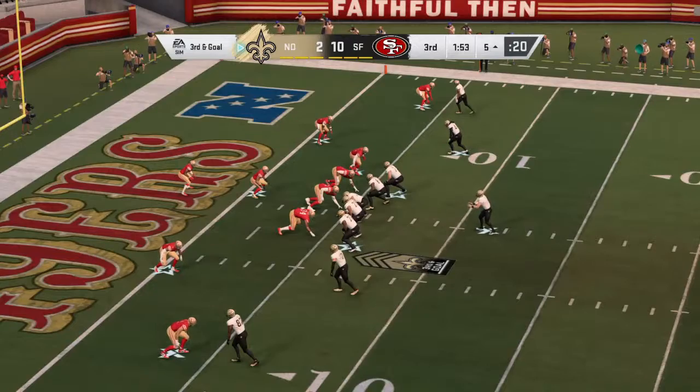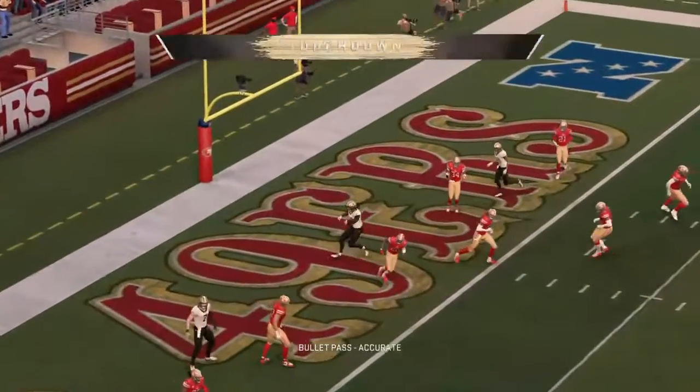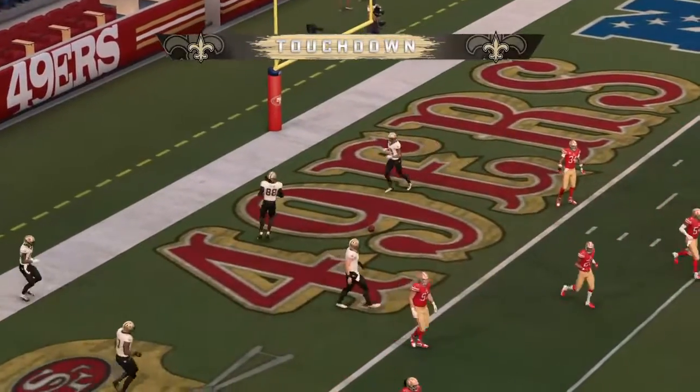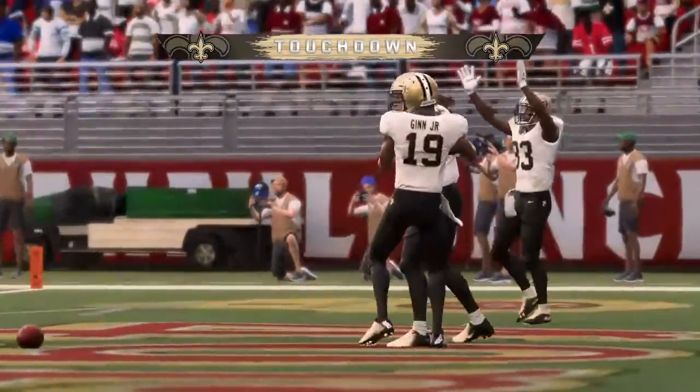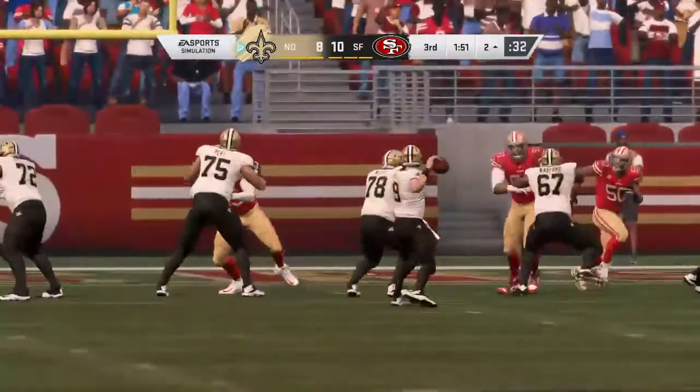So 3rd and goal, and the 49er faithful making some noise. And he'll take it into the end zone for the Saints touchdown. A 5-yard touchdown as his guys have cut the lead down to 2.